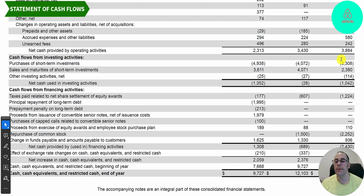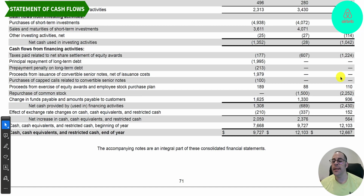Not much going on in the investing section, just a lot of purchasing and selling of short-term investments. In their financing section, they paid 1.2 billion of taxes on equity awards. So when they give out so much stock-based compensation, they don't have to pay for the stock because it's their stock, but they do pay taxes on it. And they bought back a lot of common stock, $2.3 billion last year, $1.5 billion.